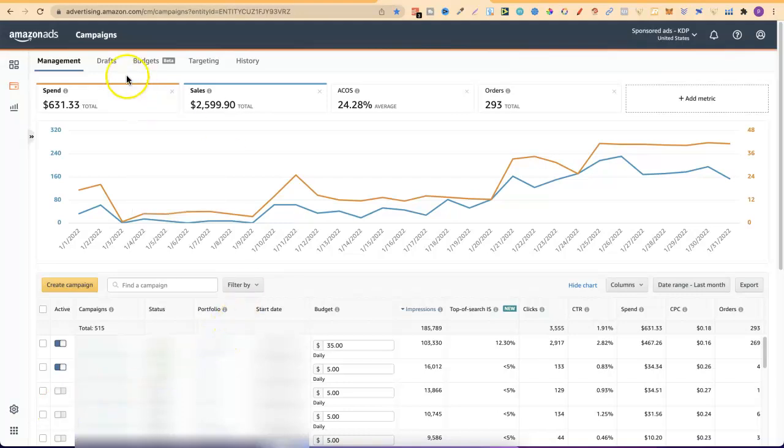So I actually spent $631.33 in January, making $2,599 in sales. Now remember, this is not royalties, this is sales. It's a shame that they do not have that feature here. It would be so much easier just to see how much I've earned in royalties and not the whole sale of the book. But here we go, we can see my ACOS is fairly low.